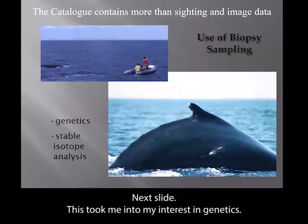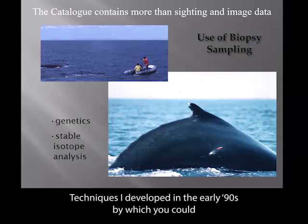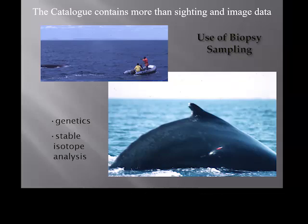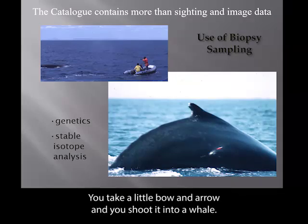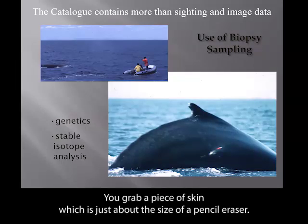Next slide. This took me into my interest in genetics. This is where I went at graduate school at the University of Maine. Techniques had developed in the early 90s by which you could take a little piece of DNA from a skin sample. So the skin is taken by a modified crossbow. You take a little bow and arrow and you shoot it into a whale. Well, first you get that little research permit, but then you shoot the arrow into the whale. You grab a piece of skin which is just about the size of a pencil eraser.